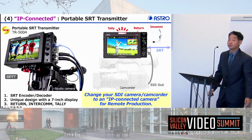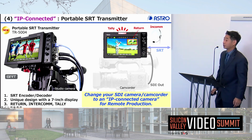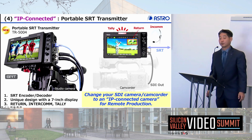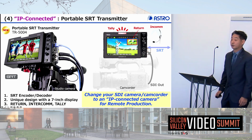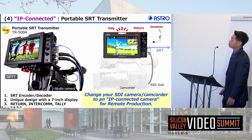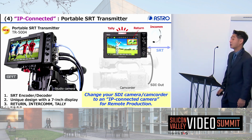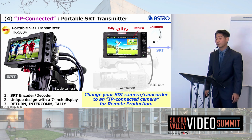This is extremely exciting for me. This product here is an offering that will essentially turn any one of your SDI cameras into an IP connected camera, SRT streaming out as well as receive. So this is utilized for more of the camera operators as a secondary viewfinder.